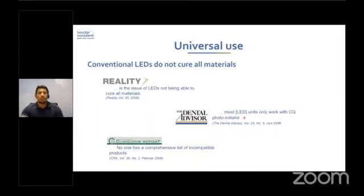And there were some papers released in the magazines where they said not all LEDs can cure all types of materials. So that's something you need to be aware of. Yeah, it works generally on camphorquinone, as I mentioned, but other types might not be initiated. So be careful about that.